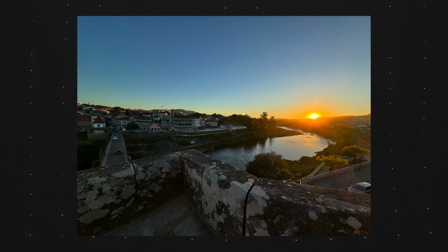As for the other cameras, what I have to say is, the same ultra-wide sensor from the iPhone 14 Pro Max. Here, you don't see much improvement, only on the HDR and a bit on the low light performance, maybe because of the new chip, the new A17 Pro. Other than that, not big changes on the ultra-wide camera.